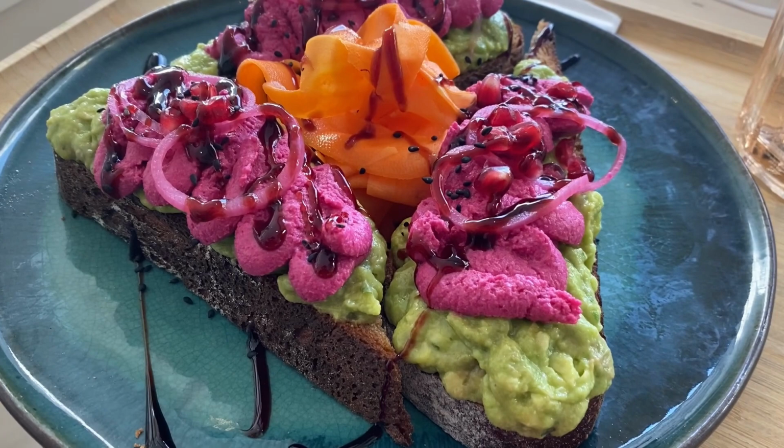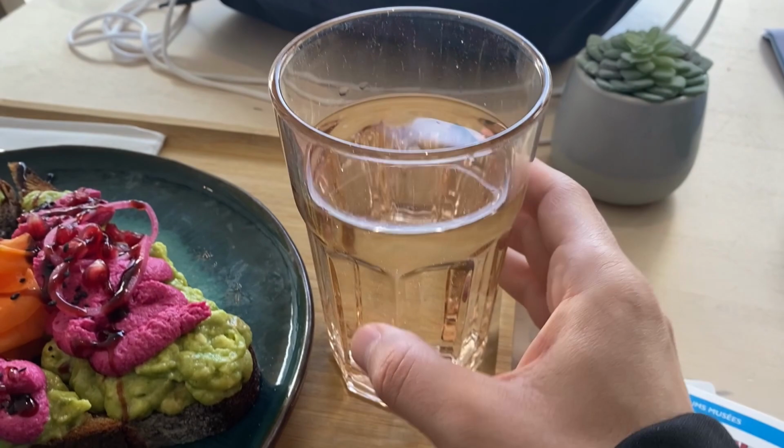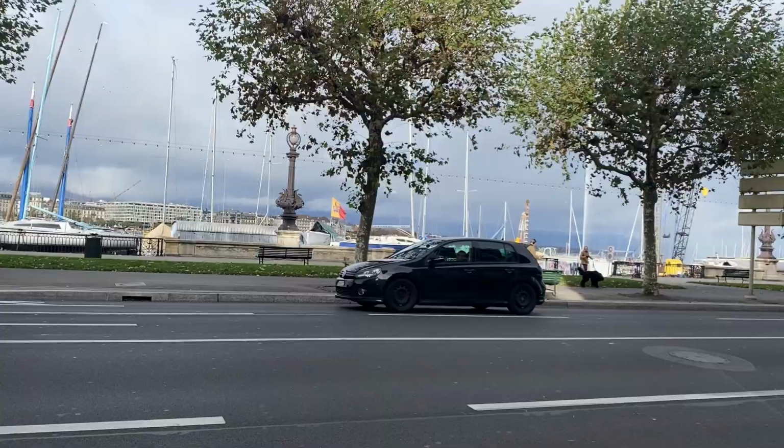All right, ladies and gentlemen, boys and girls, here you have the avocado toast. Excited to dig in, give it a shot. Certainly looks different. I smell some vinegar in there, which isn't my favorite thing. But I'm pleased to discover that they don't charge for water here, at least this restaurant in Geneva. Yay, let's give it a shot. All right, so a nice little brunch overall.